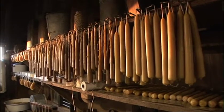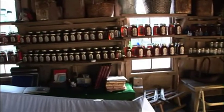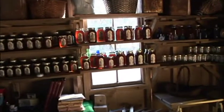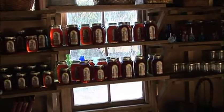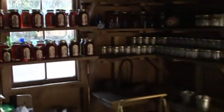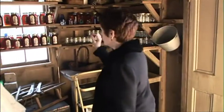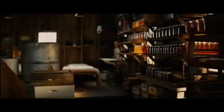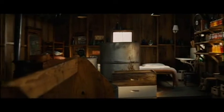My favorite thing may be these jars of honey in the windows, so the light comes through and kind of makes them glow. And it's really a beautiful thing to see. And the label on the honey is a Black Madonna. It's a beautiful, beautiful honey house.